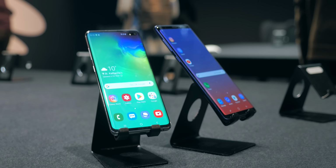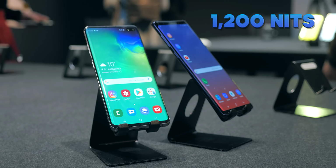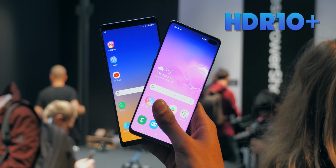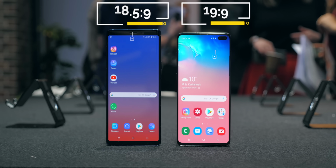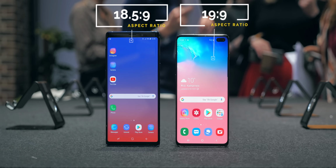It reaches a crazy peak brightness of 1200 nits, making it pretty much oblivious to harsh lighting and allowing content to be shown in glorious HDR10 Plus, compared to HDR10 on the Note 9. It's slightly taller too, with a 19:9 aspect ratio versus 18.5:9 on the Note 9. It just means you can fit a little bit more content in when you're scrolling on feeds.